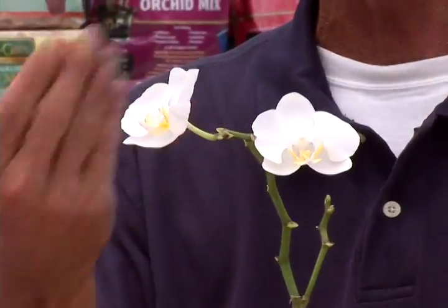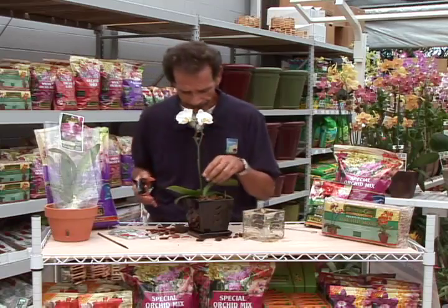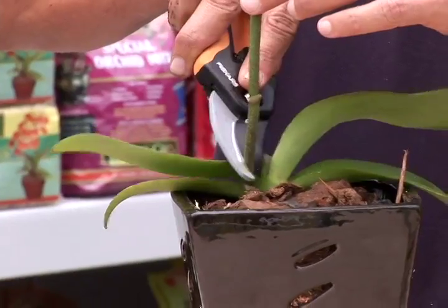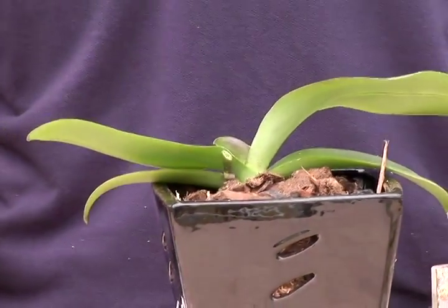Now, where do you want to cut it back? Heck, I thought you were going to tell me. No, Tim's going to help you here. Come on down here, close, at a 45-degree angle, snip. You're done. This is ready to be discarded.